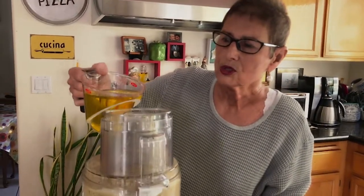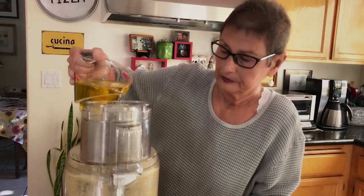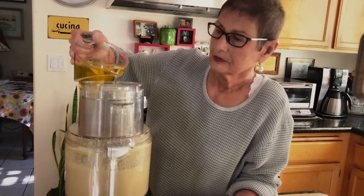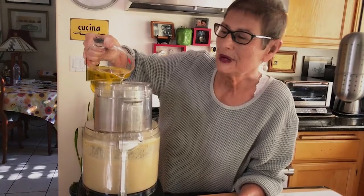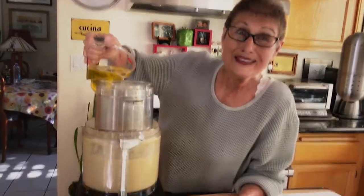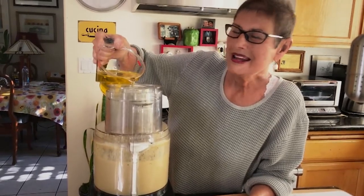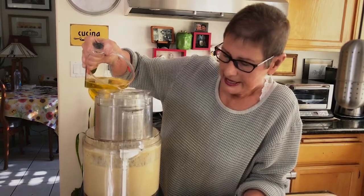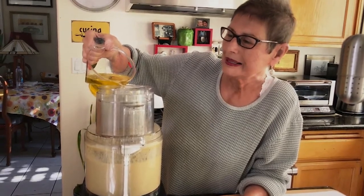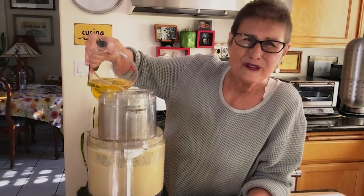Here we go. Slowly again, add the olive oil. Now I'm going to give this to Rich, my director who's taking this film. He's going to take this home so he can report back the next time if he liked it or he didn't. Oh, he says yes. He's waving the camera. Now see how slowly this goes in here? It incorporates completely.